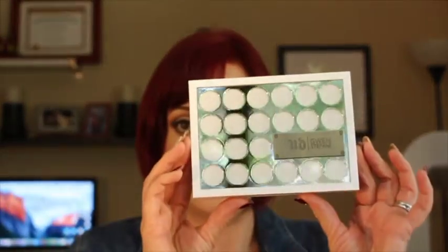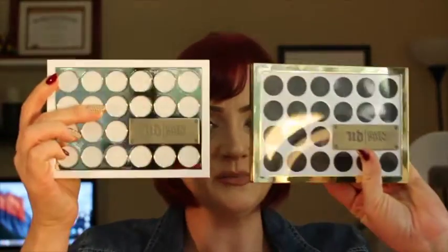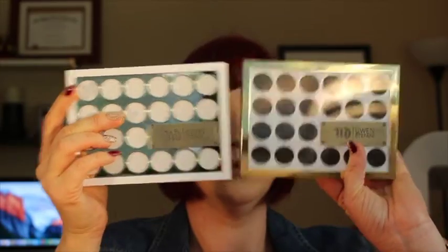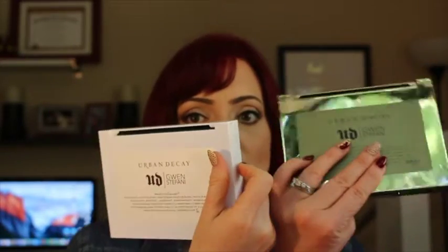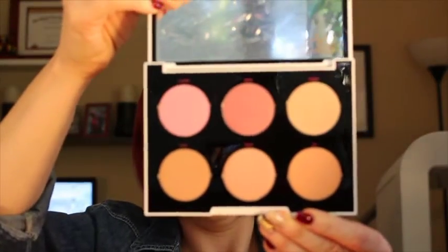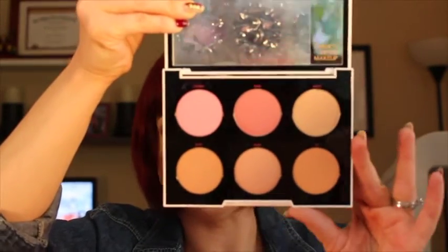I also got the Urban Decay Gwen Stefani blush palette, and I did a couple videos and a review and everything on the eyeshadow palette, but here's what the blush palette looks like. Really cute packaging. Actually, let me show you it compared to the eyeshadow palette. Here's the eyeshadow palette, here's the blush palette. One has black circles and one has white circles, so really cute. One's gold and this one's just white. See the back there? So really cute packaging, and then here are the blushes inside. Now most of you probably have seen some of these products since they're not new.